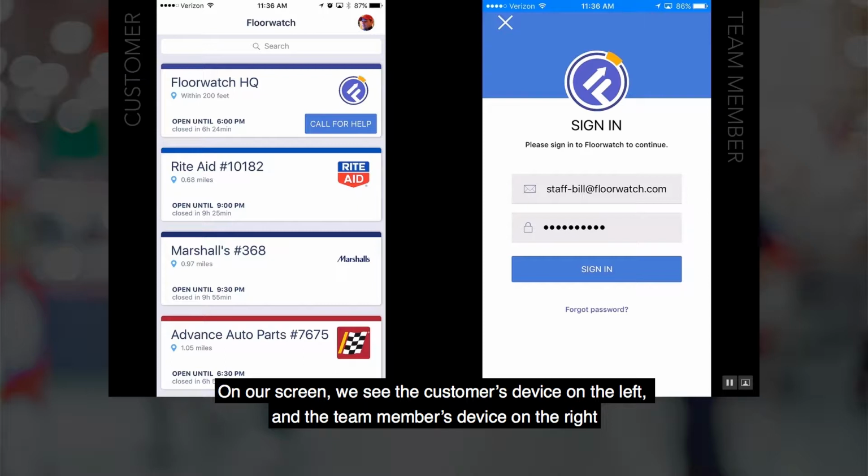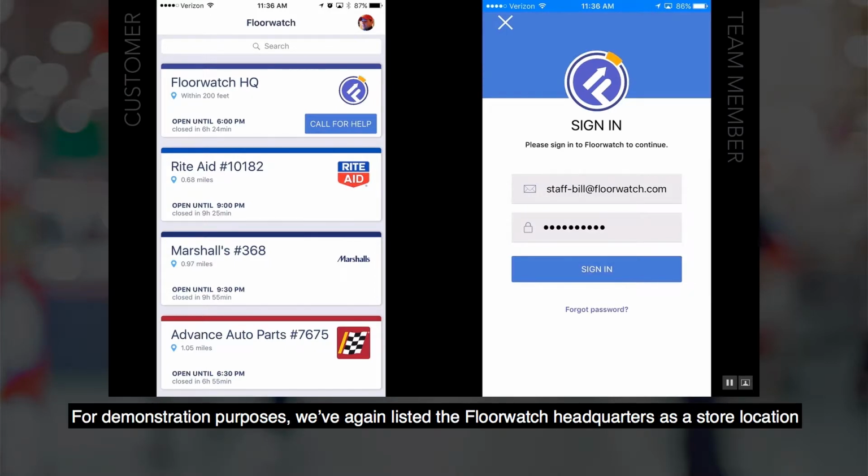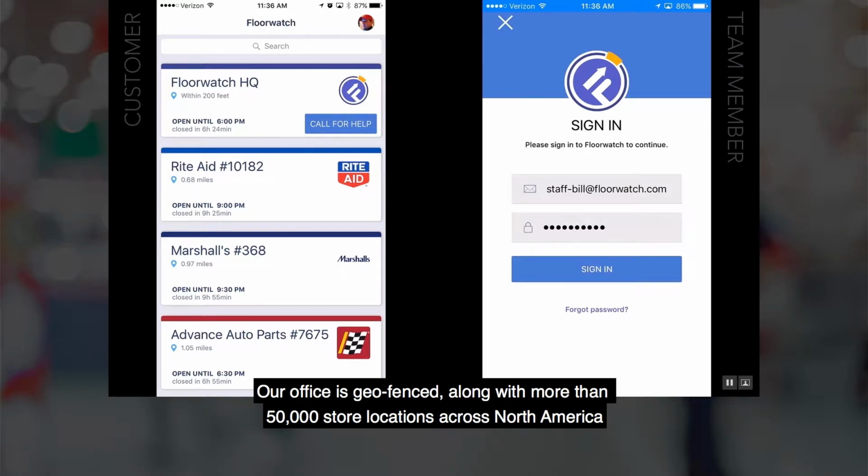On our screen, we see the customer's device on the left and the team member's device on the right. Notice the team member is not currently logged into Floorwatch. For demonstration purposes, we've again listed the Floorwatch headquarters as a store location. And as you can see, I am present here in this location. Our office is geofenced, along with more than 50,000 store locations across North America.